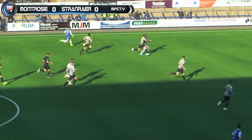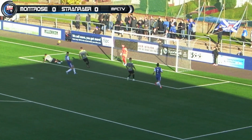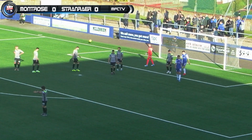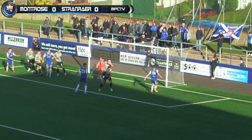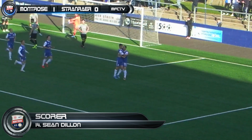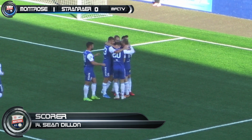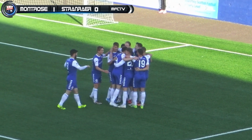Now Steeves has it, Montrose left back, well inside the Stranraer half now, beyond the 18-yard line, gets that ball across, but it's well cut out by Scott Robertson, and it's out for a corner to Montrose. And it comes from the left where Lyons, flicked on by Allen, and there's Dillon, and that's 1-0 Montrose. Sean Dillon with his 4th goal in 104 Montrose appearances, and Montrose are in front on 17 minutes.